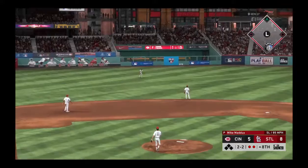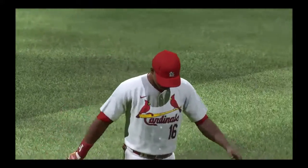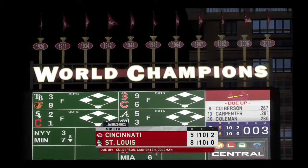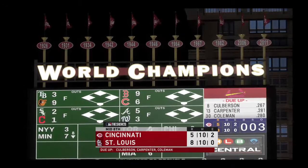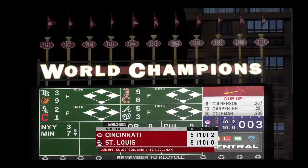This is line to left. Langford is there, and he'll make the catch to retire the side. So they get 3 runs on 2 base hits, with one of them being the big home run. Home half of the 8th, straight ahead. It's the Cardinals 8 and the Reds 5.